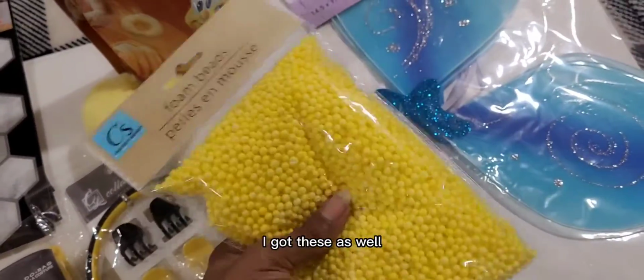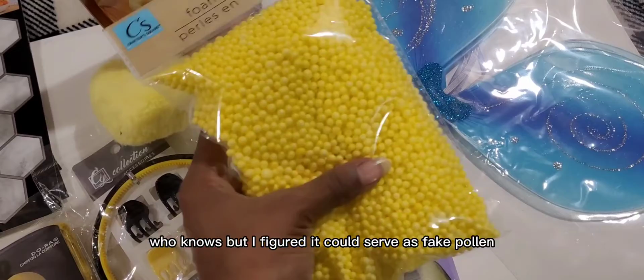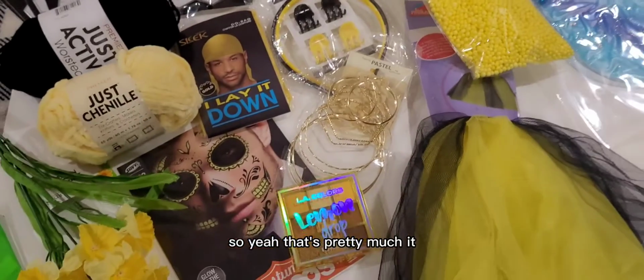And let's see, I got these as well. Like I said, I might regret using this, who knows, but I figured it could serve as fake pollen, or you know, something like that. So yeah, that's pretty much it for this haul.